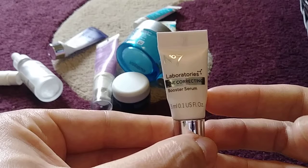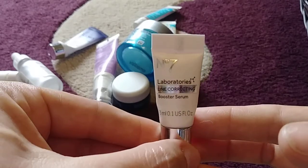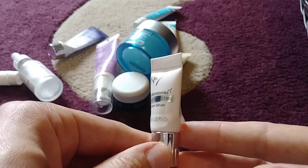Number 7 is sold at drugstore, but they're kind of higher priced. I've just used better serums than this, so I didn't really like it.